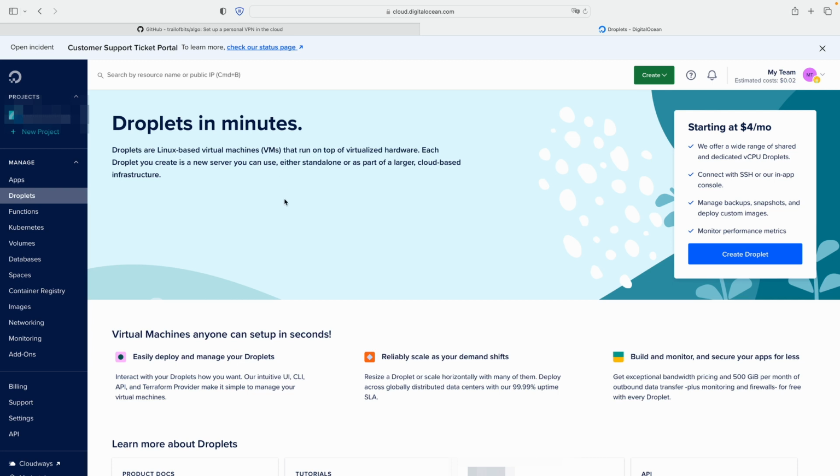Currently there is nothing under my droplets menu, but after the installation script of AlgoVPN is finished, we will find a new droplet here under the choice of our region available on DigitalOcean.